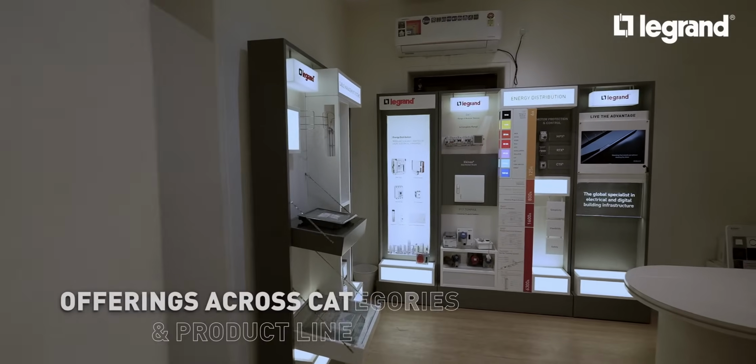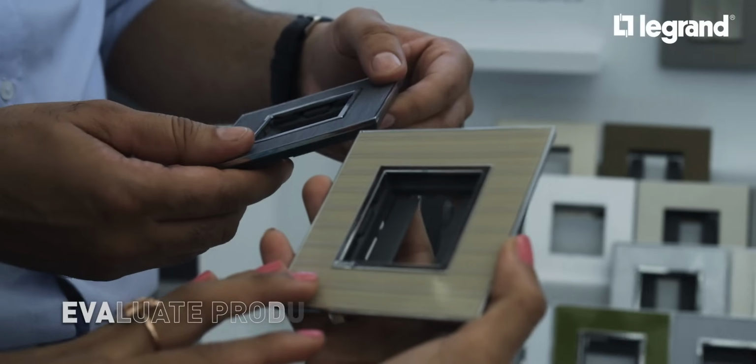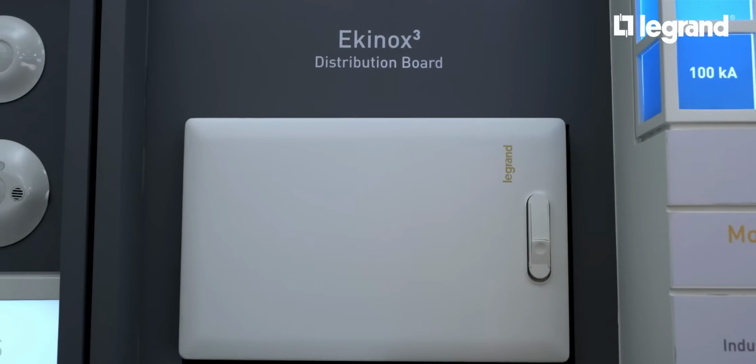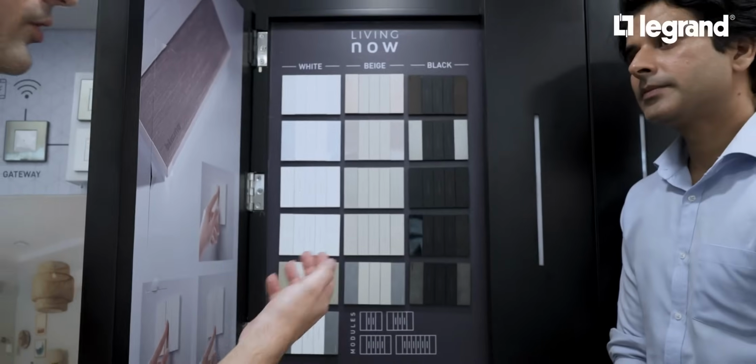Browse through the full array of Legrand offerings across categories and product lines. Experience the products in person. Get conversant with their technical specifications and get a better understanding about how they will fit into your space.